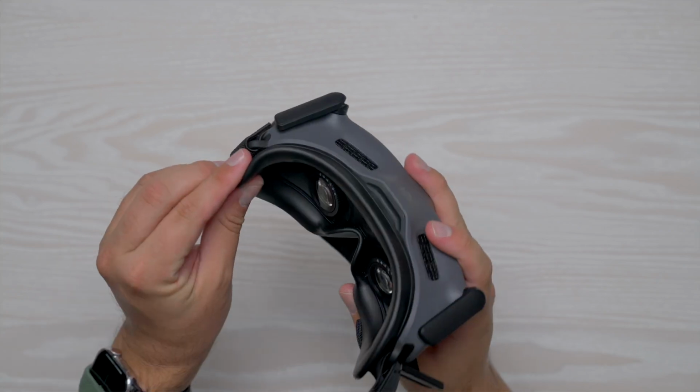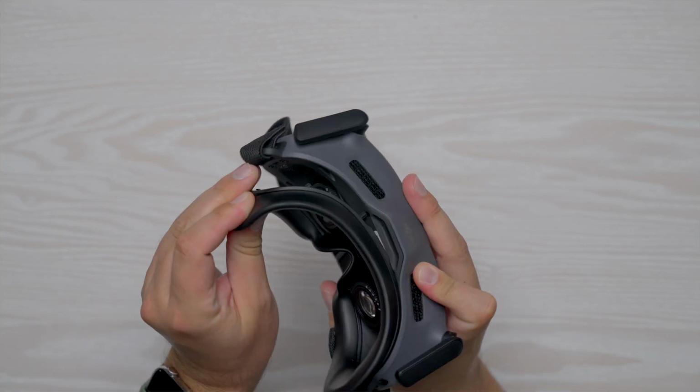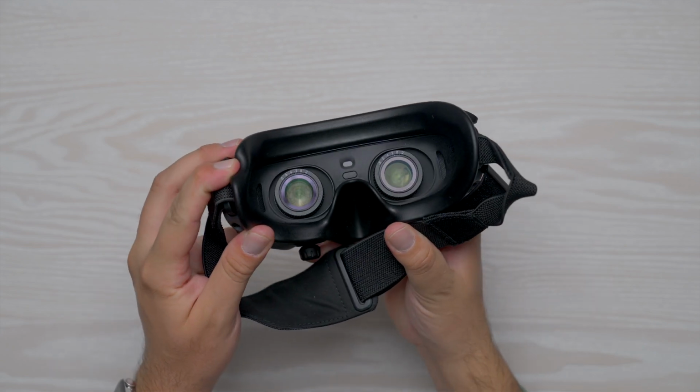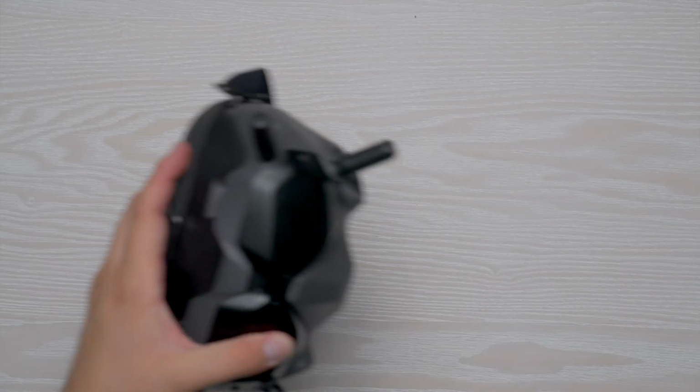Now, in terms of padding, the insert on these new goggles is removable, and I actually just picked up the replacement foam off of DJI's site. I'm still waiting for that to ship, but I'm really looking forward to getting that on my goggles.